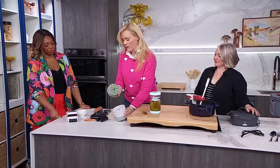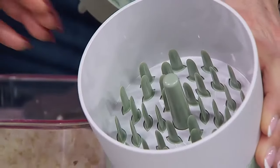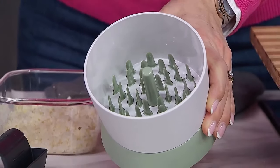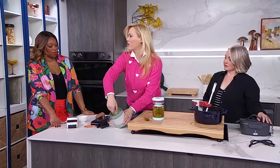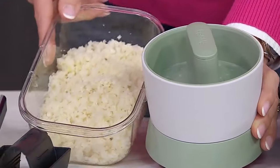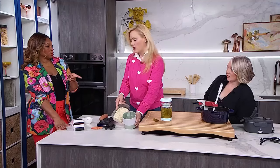Well, walk in this gadget. This is also from Lee Valley. All you do is toss in uncooked, raw cauliflower heads or broccoli heads or whatever you want. Put the lid on it and just grind it or twist it, turn it in a circle, whatever's good for you, and it will come out perfectly riced. And it goes in raw.